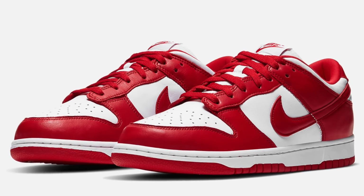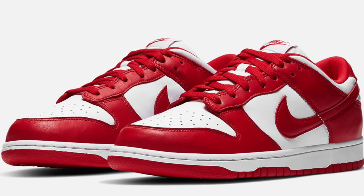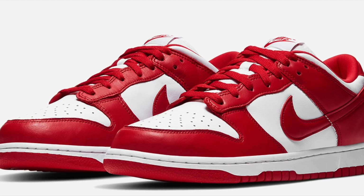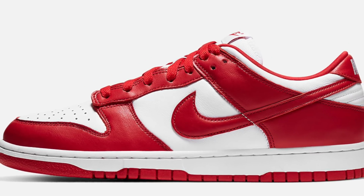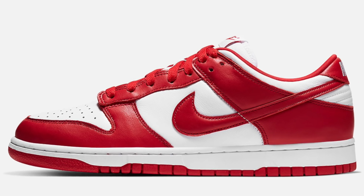Moving on, one of my favorite drops this month, the Dunk Low Red for only $100. Expect every single size on these to be extremely profitable with an incredible margin. Full throttle on these, no holding back whatsoever.